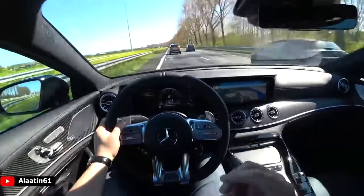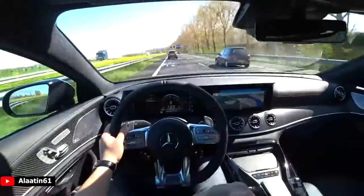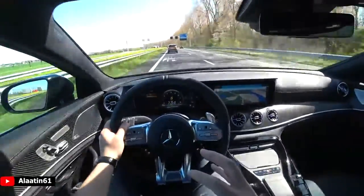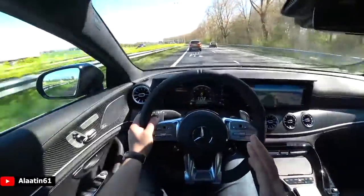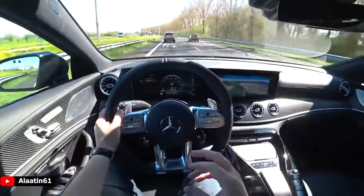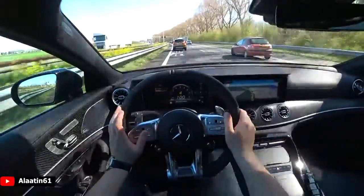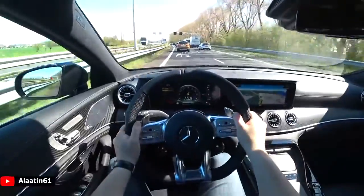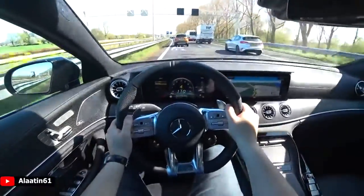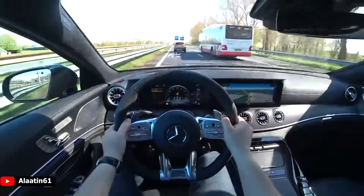The engine is built by one person in Affalterbach, Germany. It is all about the feeling. It is all about the detail on AMGs, and you can see why. The steering wheel is very direct. It has also the active steering, so the rear wheels turning corners. And that AMG sports exhaust, the rattles, the bangs.